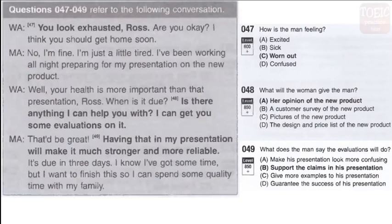Questions 47 through 49 refer to the following conversation. You look exhausted, Ross. Are you okay? I think you should get home soon. No, I'm fine. I'm just a little tired. I've been working all night preparing for my presentation on the new product. Well, your health is more important than that presentation, Ross. When is it due? Is there anything I can help you with? I can get you some evaluations on it. That'd be great. Having that in my presentation will make it much stronger and more reliable. It's due in 3 days. I know I've got some time, but I want to finish this so I can spend some quality time with my family.